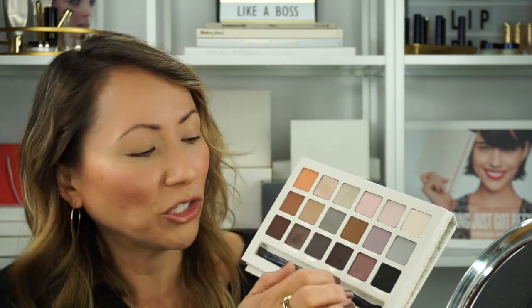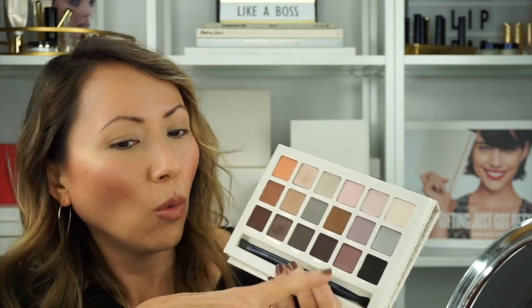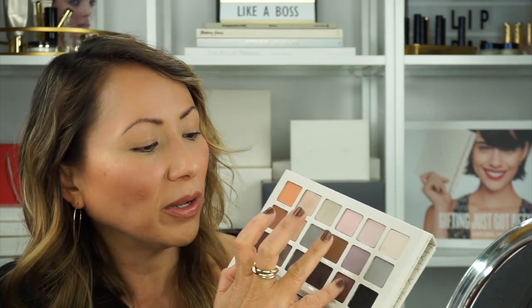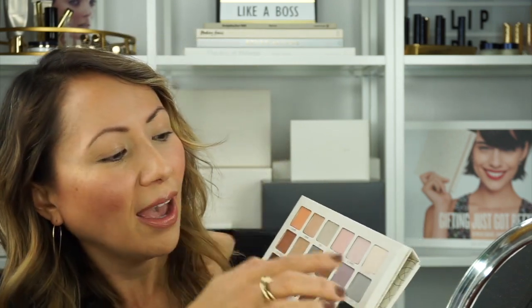And then Haze, which is going to be one of my favorites too. Warm eggplant purple. So again, it's warm. It still has a little bit of that brown in there, but it's plummy, okay? And then Buff is a matte neutral cream. So perfect for all over the lid to bring things forward. We'll talk a little bit more about that in a minute.